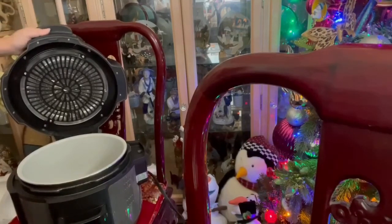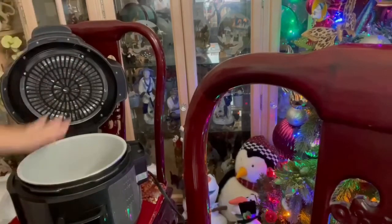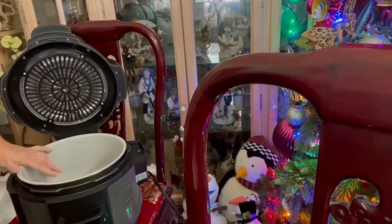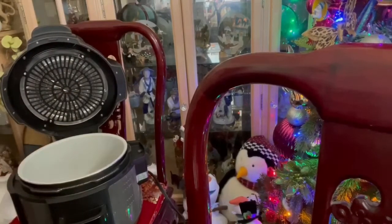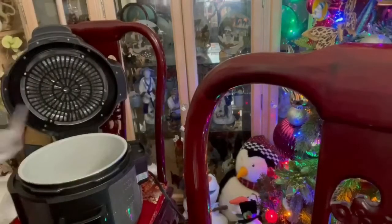Kaya hindi ko pinapagalaw yung mga anak ko sa Salad Master. They can cook, but I show them first how to use it. But this one, they can use whatever. They can fry, they can pressure cook, they can air fry, whatever. Ito yung ano nila, accessories niya, guys, like to use. Ayan, oh.